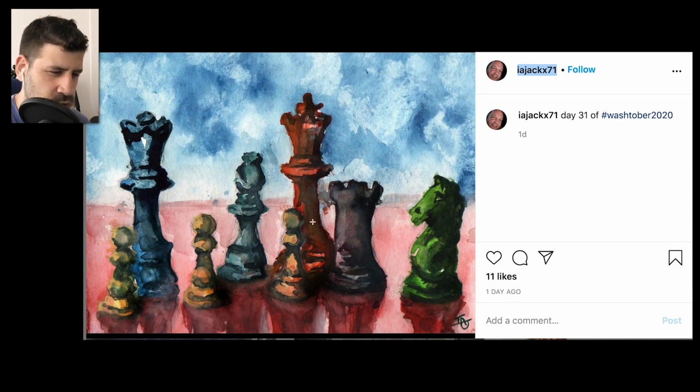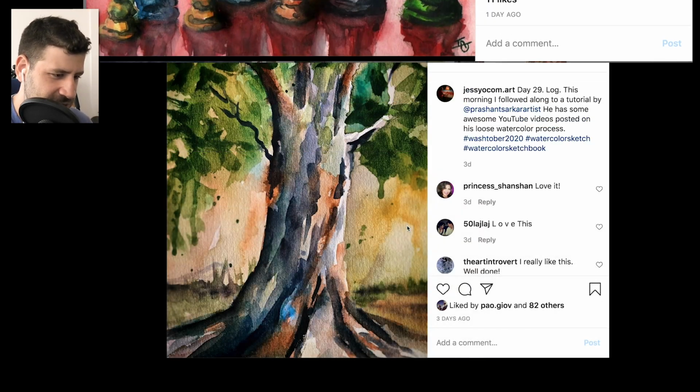Day 31, that was, I believe, status. Yes, status. So I don't know, it's a really cool take on the prompt too. So using the chess pieces as a symbol of status, that's really interesting.